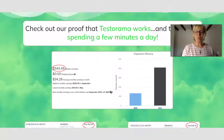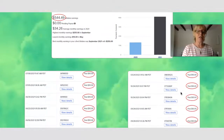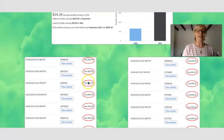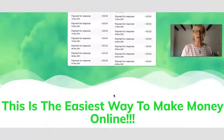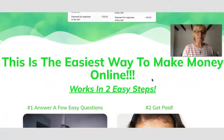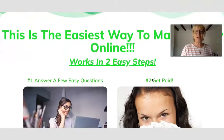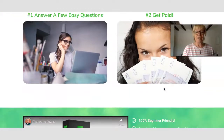And they've got some proof on their website here. So you can see there's 54449 that some individuals earned there. And there's these ones here where they've been paid 10, 10, 10, 10, 10 all the way down. And then again on this side. So they have these testimonials, obviously the proof of the earnings, okay? What they're saying is it's very easy to do this, and it works in 2 easy steps. First of all, you answer a few questions and then you get paid. So it's as simple as that.